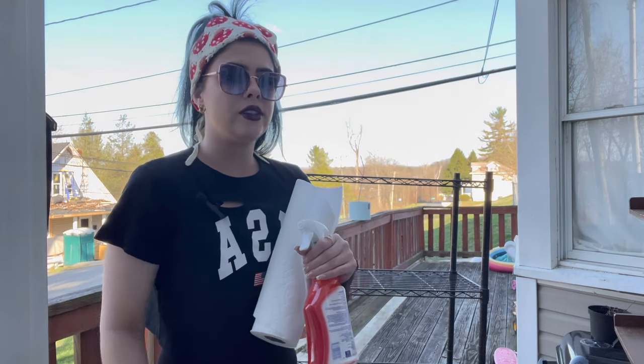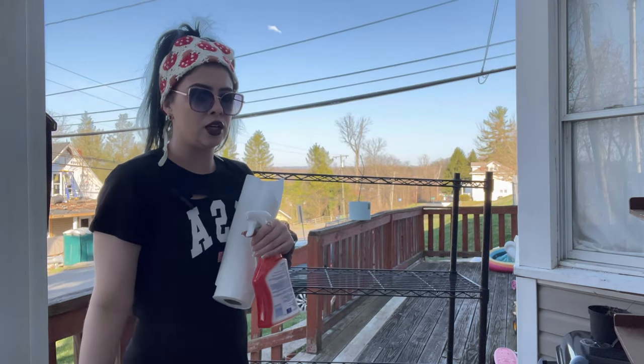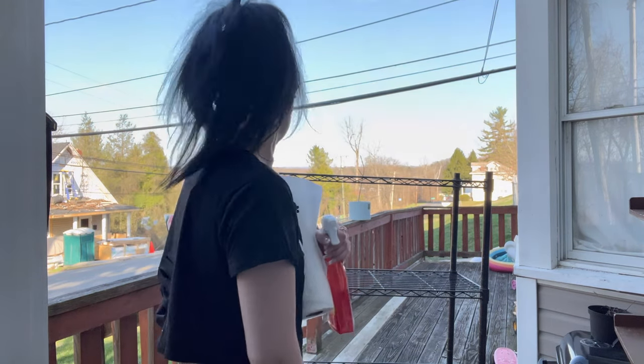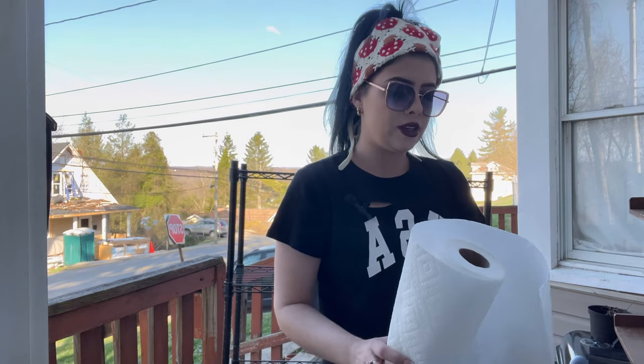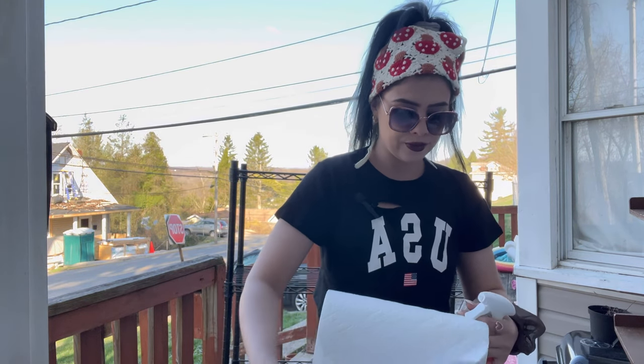Also, here in a few weeks, they're gonna be redoing our entire deck porch area. We got a bunch of stuff to like get rid of out here, so definitely plan on doing a lot more out here this summer.